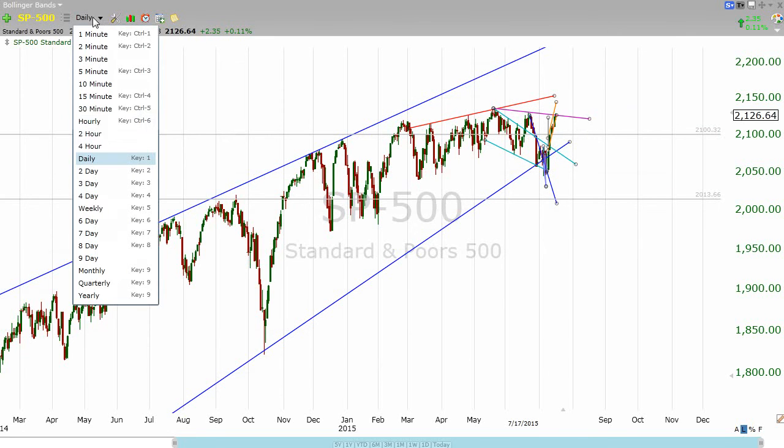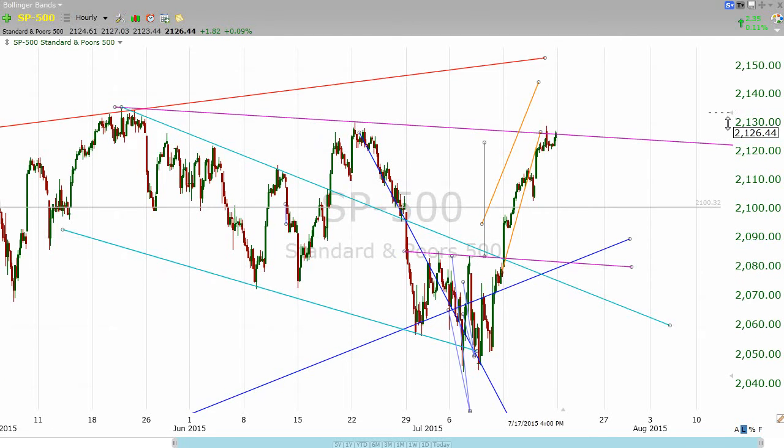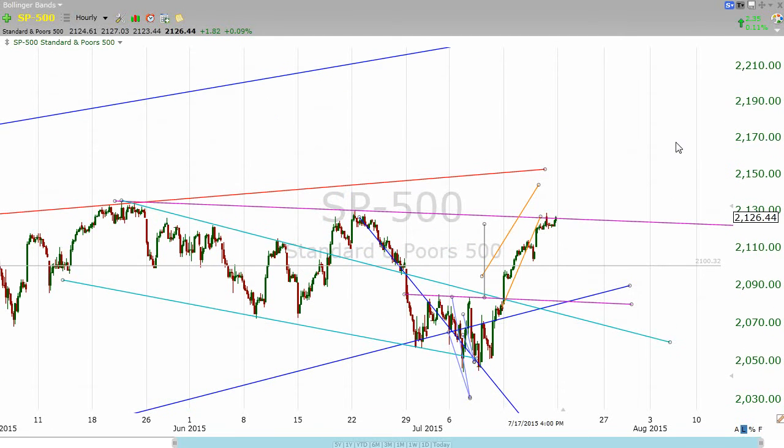If that is what we're doing, then we can pre-measure our target. If that's okay with you, I want to caution you. This does not mean this is the pattern. What this means is we keep an eye on this, and if we see the development of a right shoulder, short or typical, making it symmetrical, or even like we just saw, a willingness for the S&P to dispense with the idea of forming a right shoulder for whatever reason, if we break over this line, I think we measure it the same way.